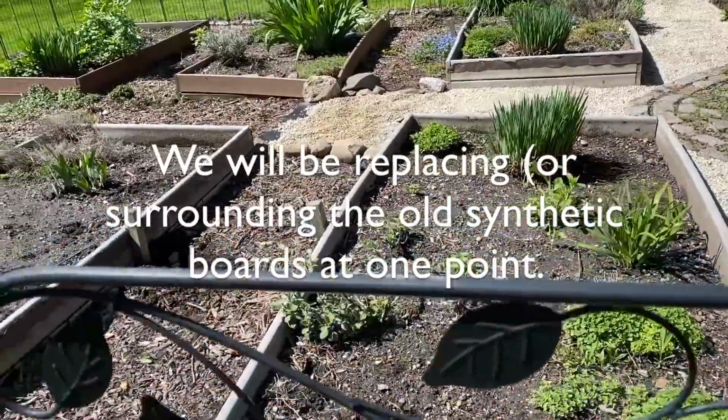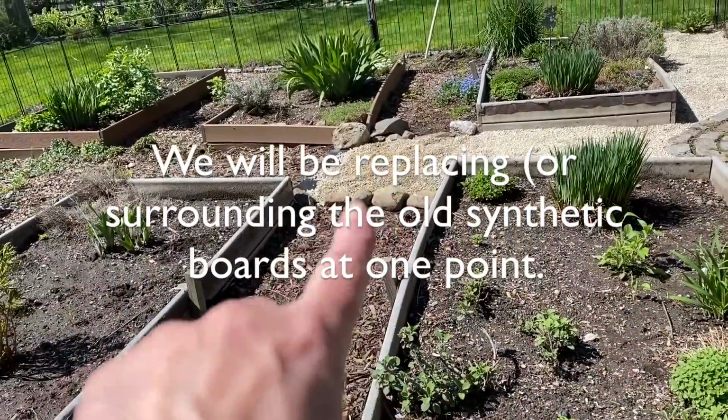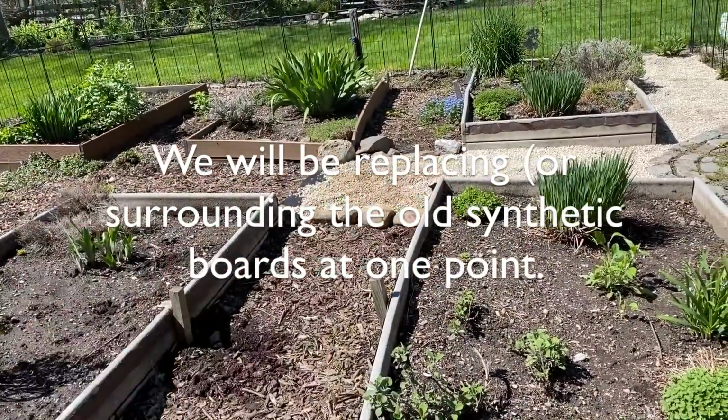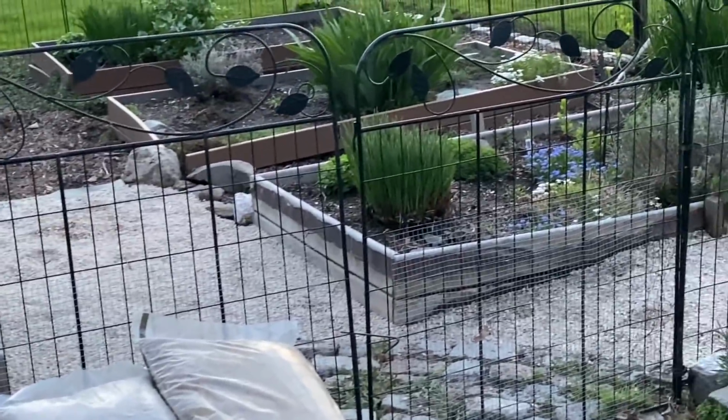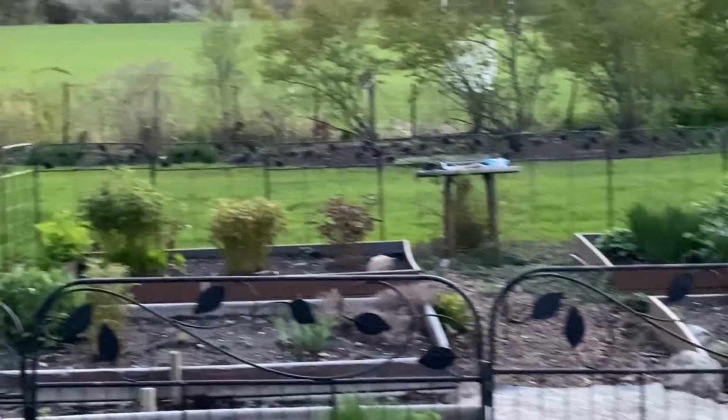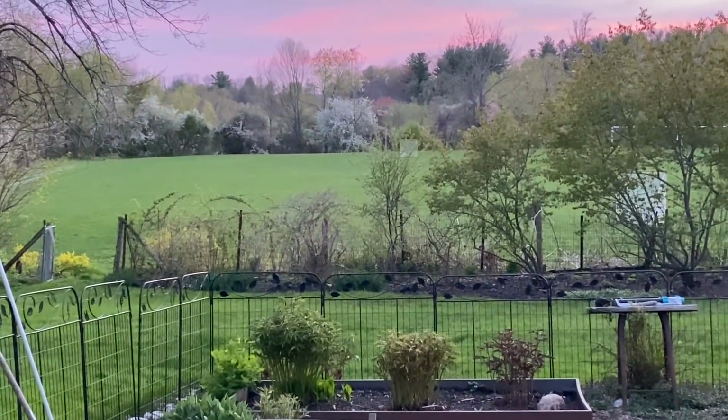Knowing I need more stone, I decided just to block off the inner paths. I put down the stone that I had because if it's a different color for any reason, then I can just do the inner boxes. But for now, I'm done.